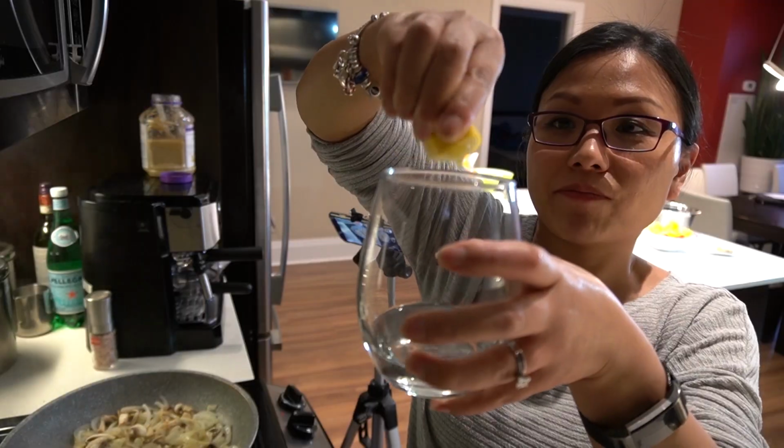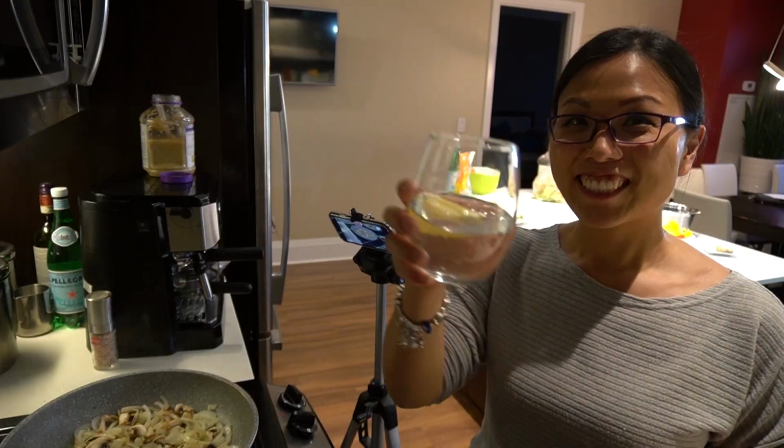You know what's the best thing to do while you're cooking? Have a glass of drink for yourself. But because we're doing keto, I can't have red wine, I can't have white wine or beer. So I'm gonna have a little bit of vodka with sparkling water and lemon. Cheers, guys.